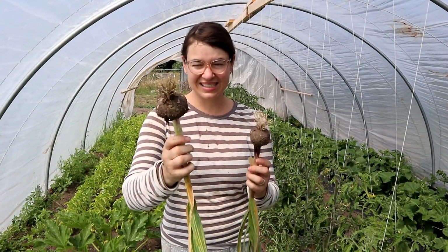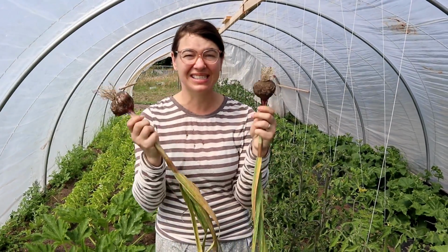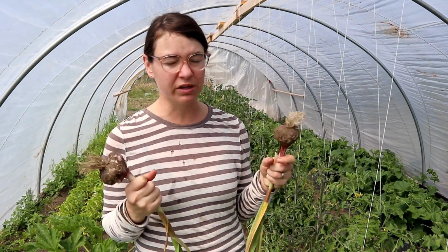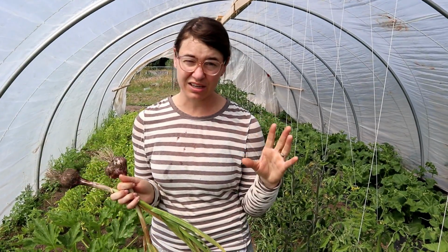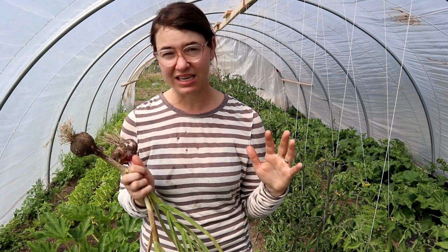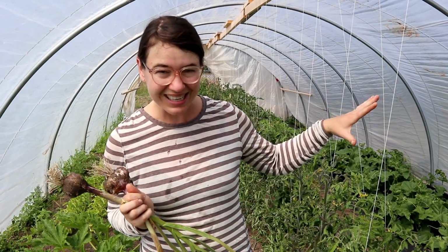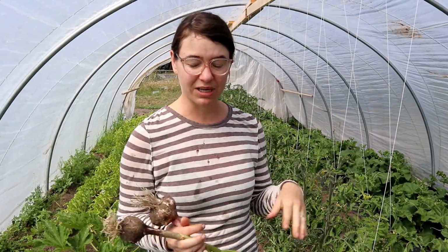So these heads, when I pulled them out, are actually massive. It is time to pull the garlic. Maybe there's no disease at all. Maybe it's just time to pull all of our garlic. And also, even if you do have early stages of disease in your garlic, it's still completely fine to eat. You just want to be a little bit cautious about saving it to be seed garlic, because you don't want to be seeding garlic disease into your soil, into your property.